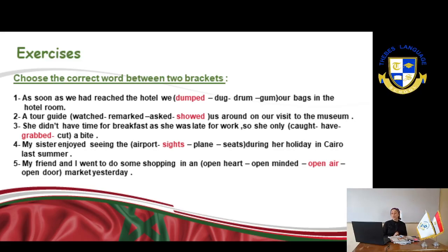new vocab. Choose the correct word between the two brackets. As soon as we had reached the hotel, we dumped, dug, drum, or gum our bags in the hotel room. Of course, dumped. A tour guide watched, remarked, asked, or showed us around on our visit to the museum. Showed. She didn't have time for breakfast as she was late for work, so she only caught, have, or grabbed, or cut a bite. The right answer, of course, is going to be grab.